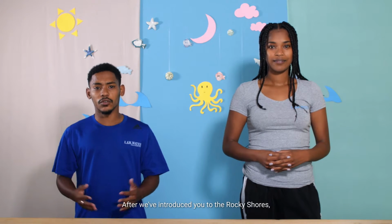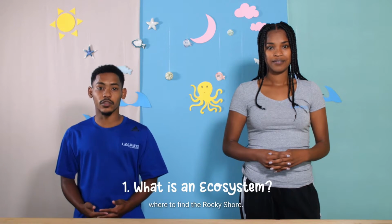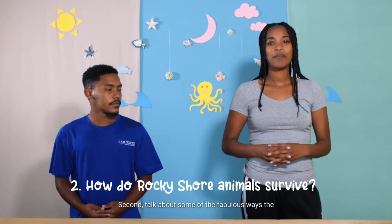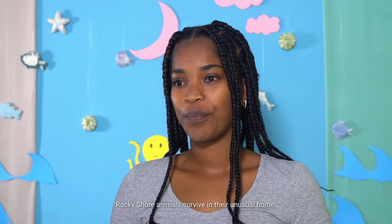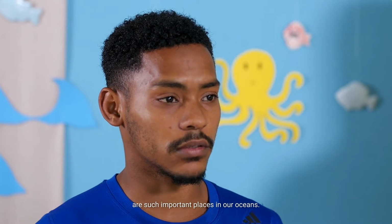After we've introduced you to the rocky shores, we want you to feel comfortable enough to do these three things. First, explain what an ecosystem is and where to find the rocky shore. Second, talk about some of the fabulous ways the rocky shore animals survive in their unusual home. And third, understand why the rocky shores are such important places in our oceans.